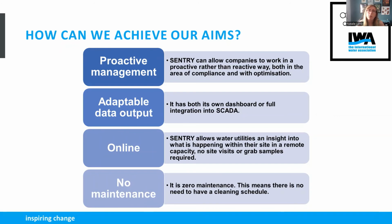I think one real big plus for operators is that it's no maintenance, so they don't have to go in, they don't have to clean it. We've got one that's been at United Utilities now, and it's been in place for like 3 years without any cleaning or anything. Because when that biology is growing on it, that's how it works. So unlike some other sensors, it can be really reliable.